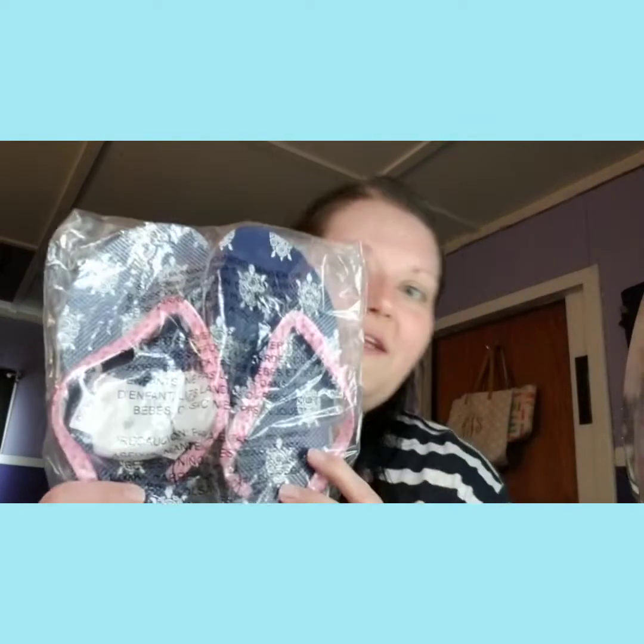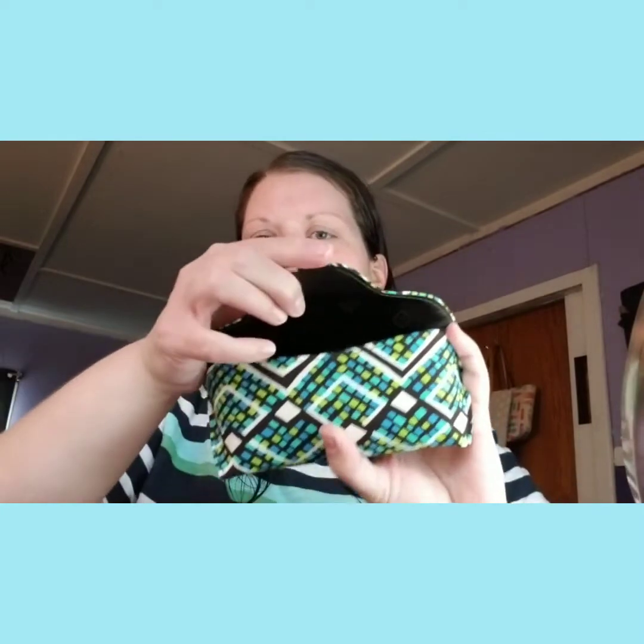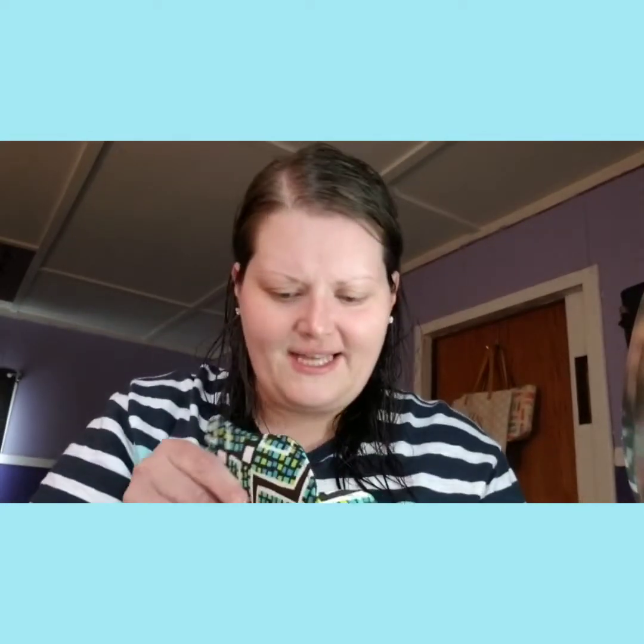She got four things. The first thing she got, and she hasn't taken these out yet, are these cute little sea turtle flip-flops. The price tag says $24.99. I got them for $10. Then she got this cute little eyeglasses case, and it is magnetic. I'm not sure this says how much it was. It's just black inside. But I got this for $4.99.